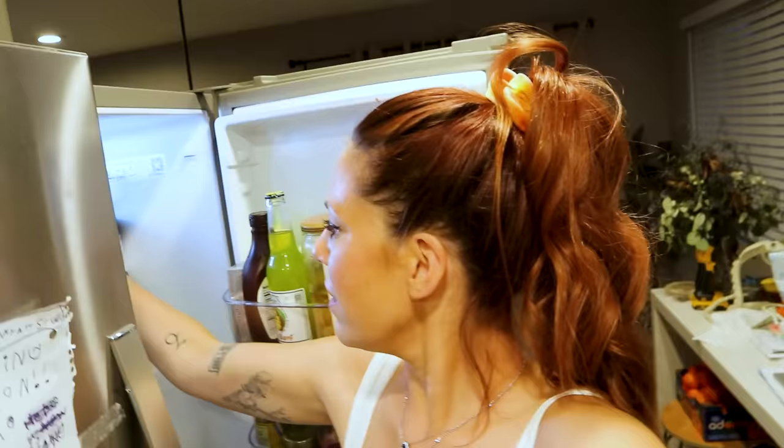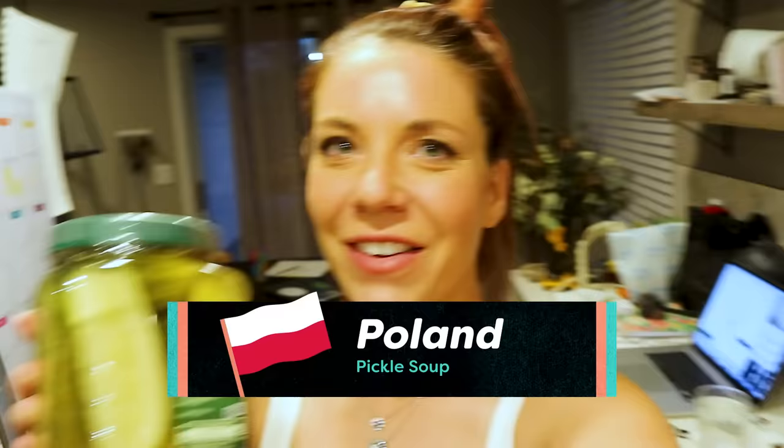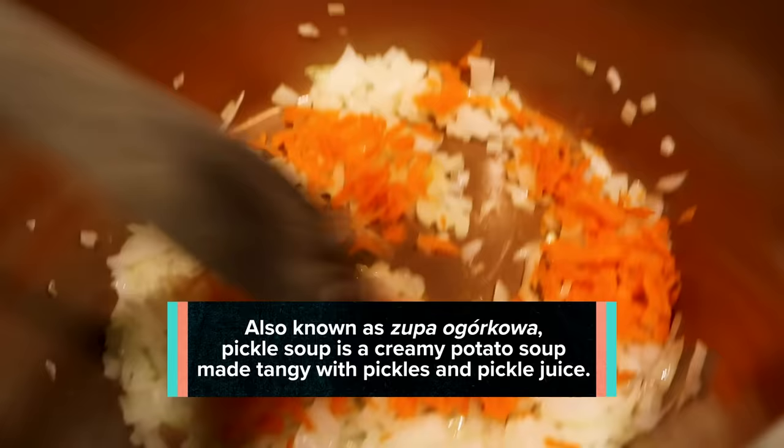All right, today's meal is going to heavily rely on these guys. Pickle soup. Now, something that sounds a little different, but ended up being super delicious, was pickle soup that we made from Poland. So pickle soup is essentially a potato soup that uses grated pickles and pickle juice to give it a really nice salty tang.